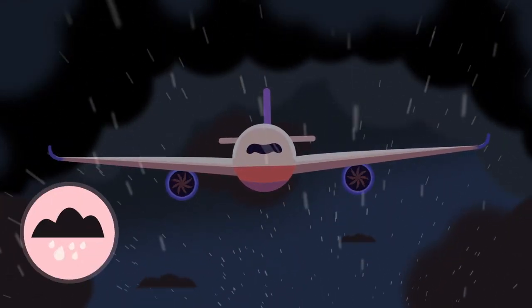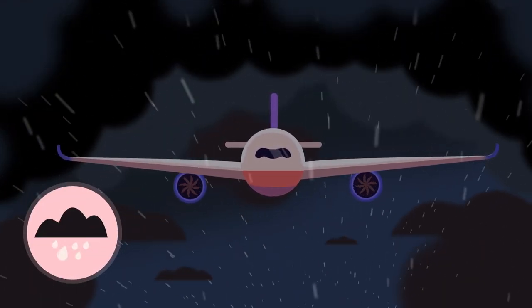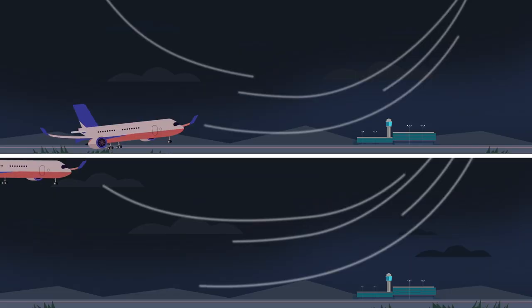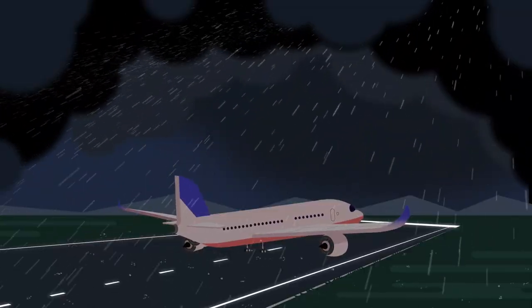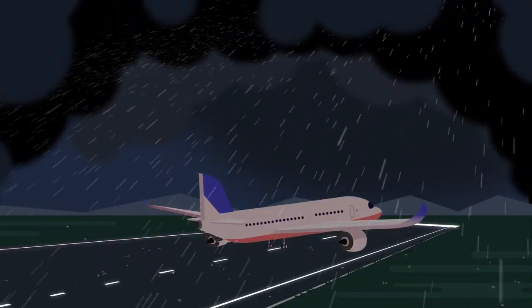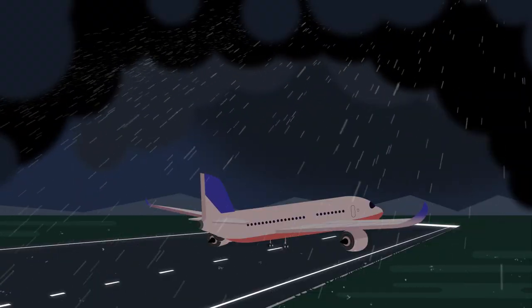Planes don't mind the rain as well. The drops just glide off when it flies. Wind is mostly an issue during takeoff and landing, but if it's too stormy, planes simply won't fly for a bit until the storm passes.